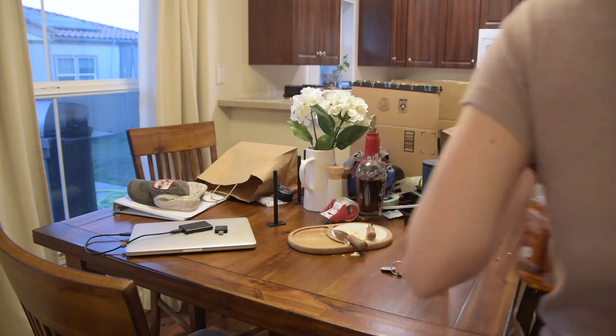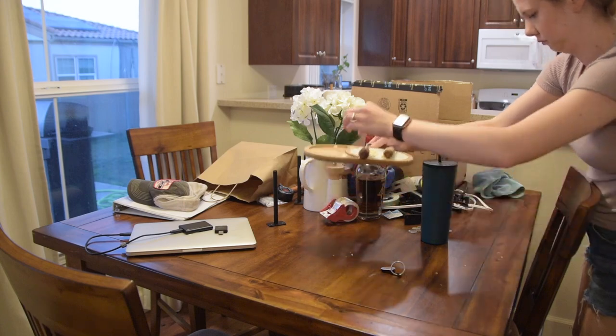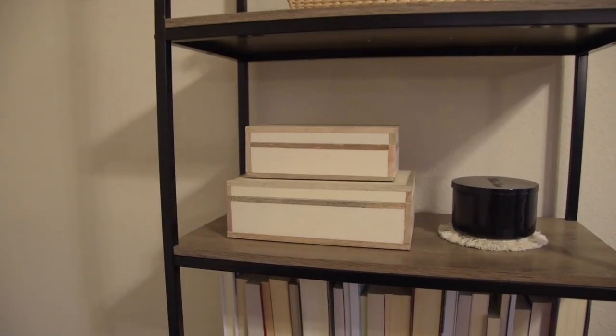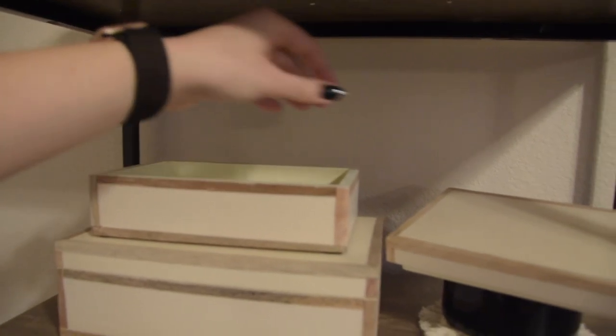This table had clearly become a disastrous catch-all with dishes and boxes and packages and all kinds of things left behind. And I also found a handful of dimes, and I got these boxes from Target recently. They're from the Studio McGee collection, and I like them to be decorative, and I was like, I wonder if I could use them functionally.